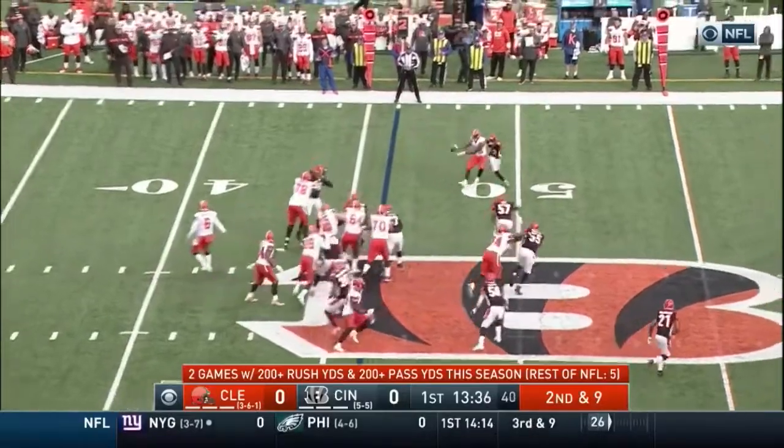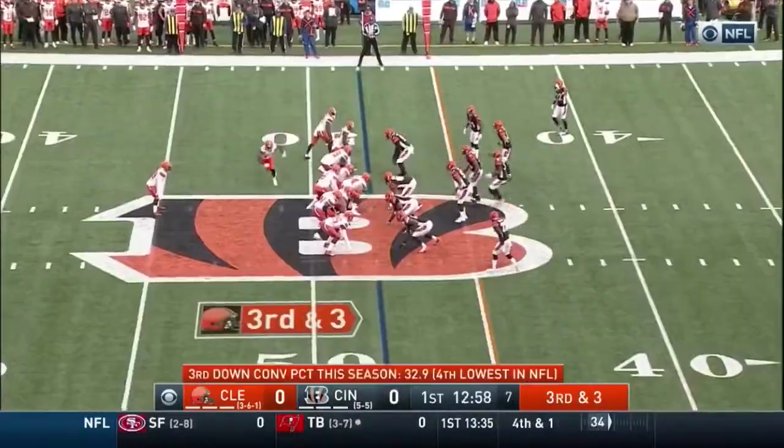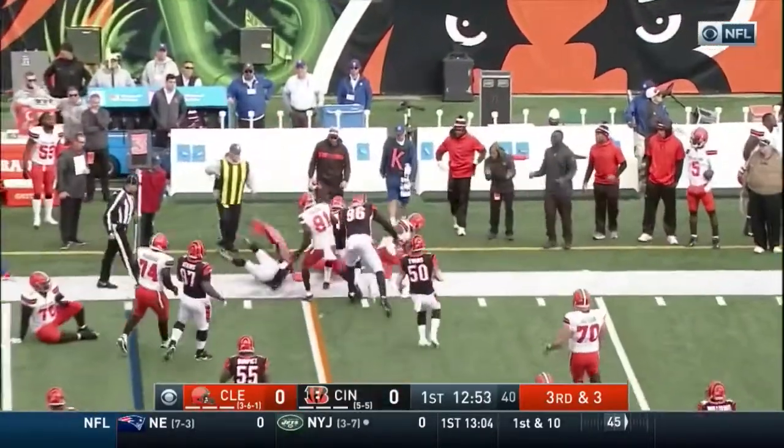With a 2nd down and 9. Here's a throw thrown in back of the receiver, but hauled in right then. 3rd down and 3. Johnson. Robinson a layup block. Landry trying to throw a block.